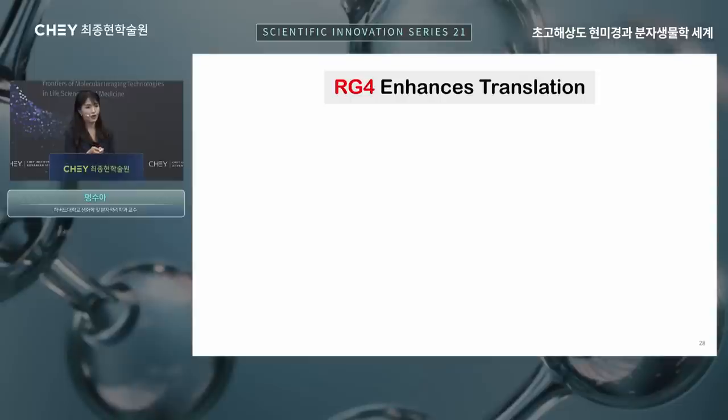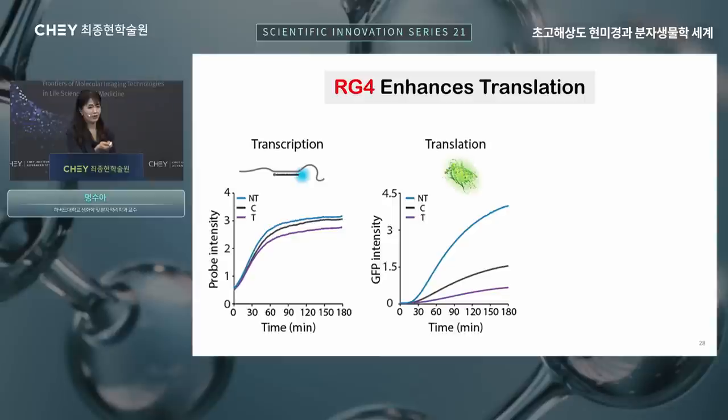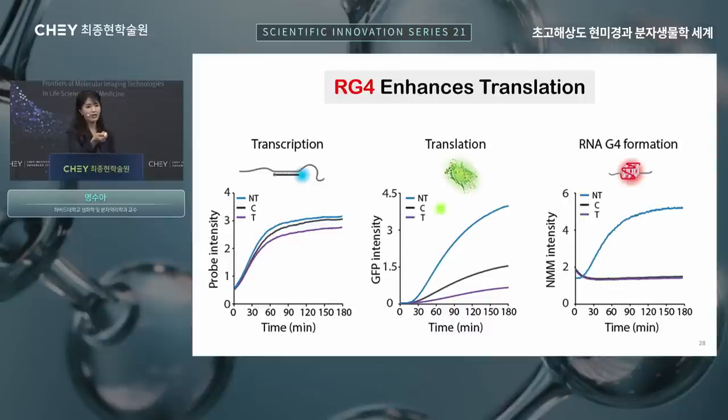Okay. So it turned out that this is the data that I've already shown you, where the transcription is enhanced when the G quadruplex is located in the non-template. But this is what we saw in translation. When the same sequence is in the non-template, it actually induces much higher translation. If you look at the difference here versus here, this translational enhancement cannot be explained by the transcription increase. It's at least an order of magnitude higher. So how is this possible? We also checked by a chemical probe that indeed there is a GQ formation during the translation reaction.